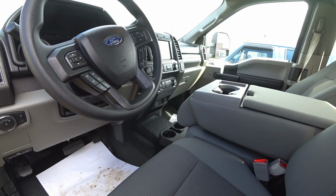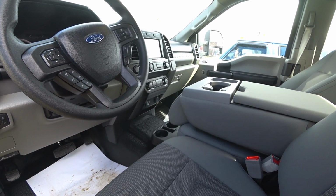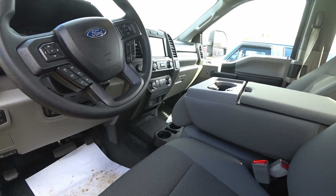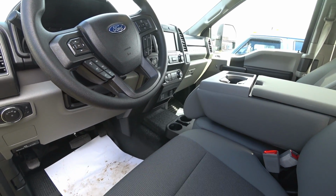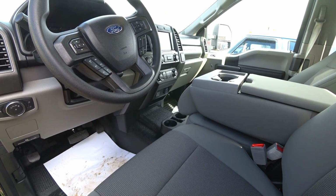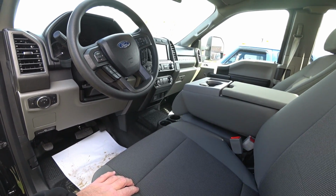Now, the other thing that it has, which is really cool, is tow haul mode. I also opted for the electronic locking rear end, so all I do is pull a knob out on the dash and it locks that rear end solid. I've had cars that I've welded the spider gears on before, and it's just like that.